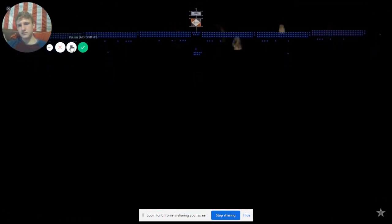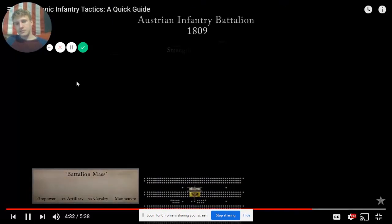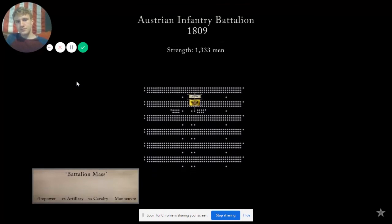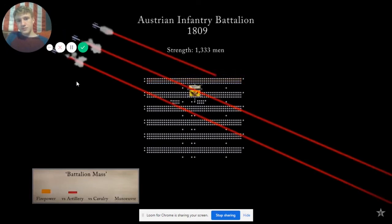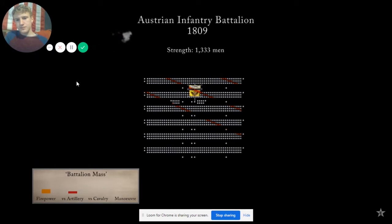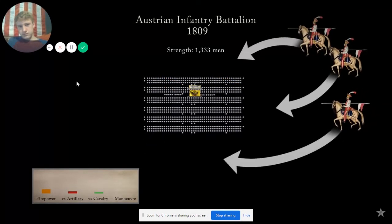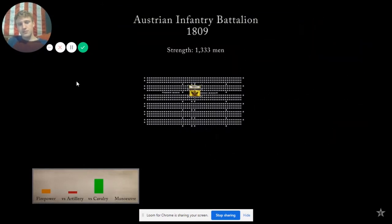In 1809, the Austrian army began to use the battalion in mass formation, crude but more suited to hastily trained conscripts. This was a dense column with limited firepower and huge vulnerability to enemy cannon. Yeah. But it could quickly close up to repel cavalry, using the same principle as the square, but without the complex drill. It was much more maneuverable.